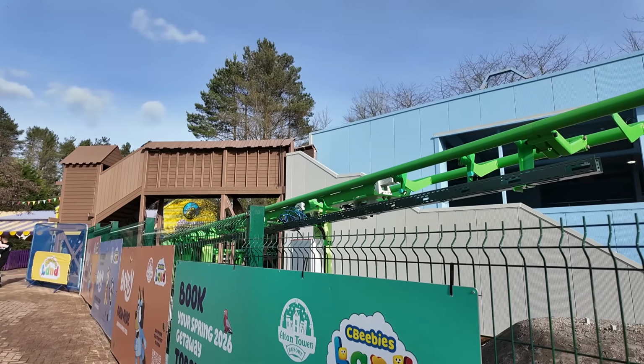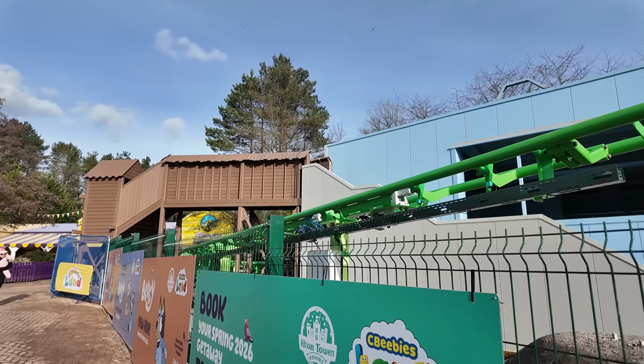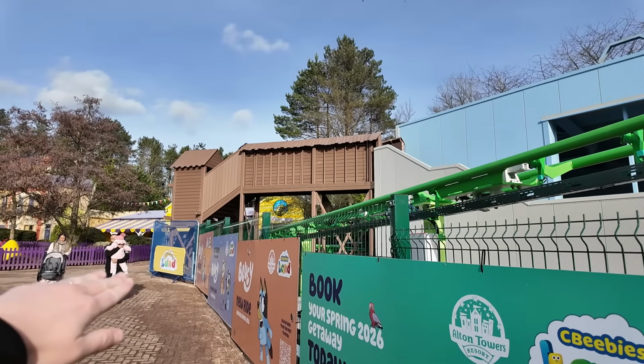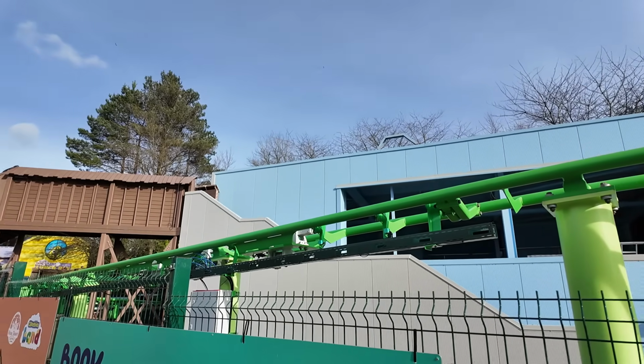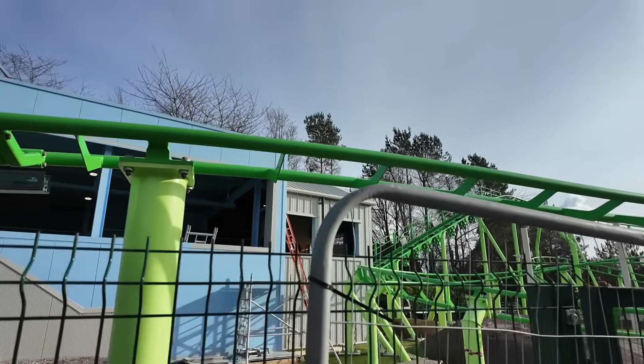The main thing is though, you are going to be able to get some good photos of people riding the coaster if it does stay like this. If you literally stand at the top here, with it being on a bit of a slope, you get some excellent views as your family and friends ride the ride, especially as it comes round here into the final section of the coaster.